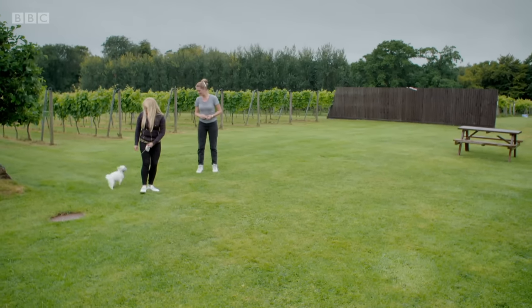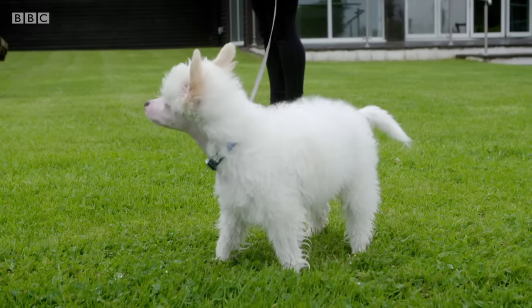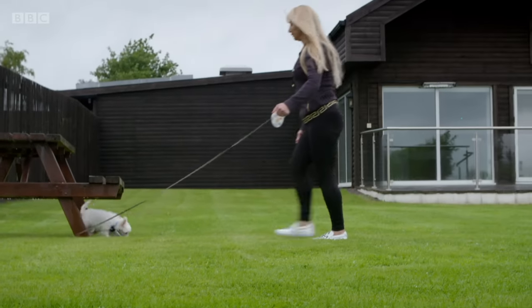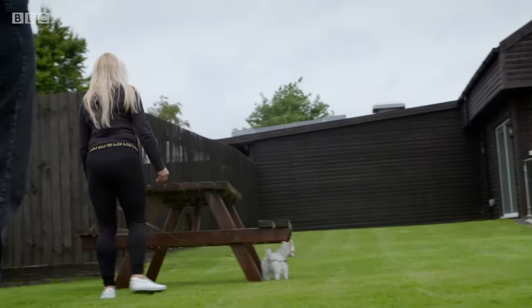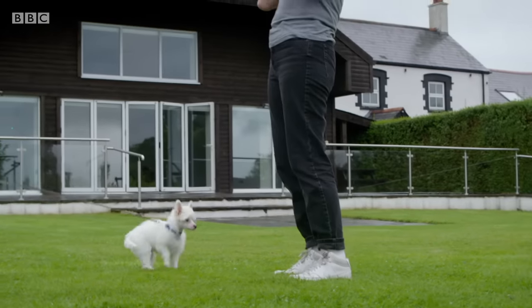Yes! Ah, baby! Do you want to reward him? Good doggy! But talking to a puppy when they're distracted will have the opposite effect. This way! This way! This way! So remember, if he's not doing it, don't keep saying it to him, because what he'll do is just not listen.